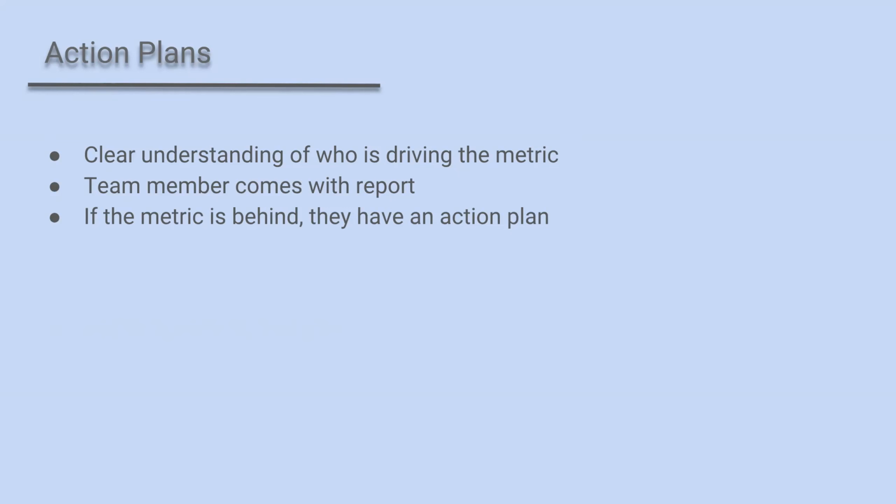They need to come to this team meeting, let me be clear, with a written action plan to submit to the office manager or to the owner. And this action plan is just, here's where we are, here's where we should be, here's why we're not there, here's how we're going to get there.